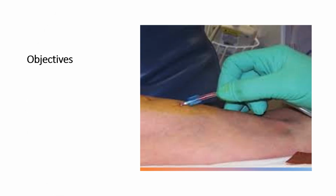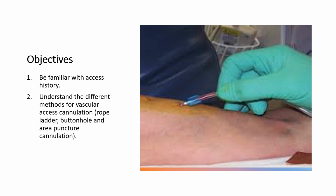So what do I want you to get from this talk? Well, there are three objectives. One, I want you to be familiar with access history. Two, I want you to understand the different methods for vascular access cannulation, specifically rope ladder, buttonhole, and area puncture cannulation, and be familiar with the potential complications of inserting a needle into a dialysis fistula.